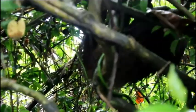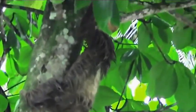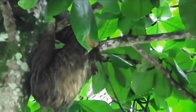We are lucky to see this one who is now going back up to the tree. They eat mostly leaves, tree buds, fruits, and insects. Their metabolism is so slow that it takes 2 to 4 weeks to digest their meal.